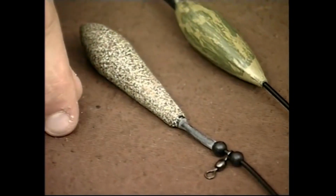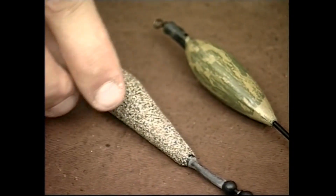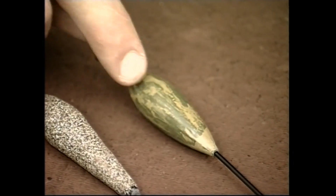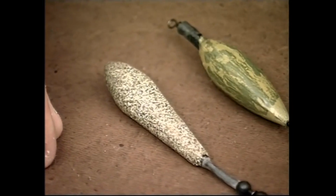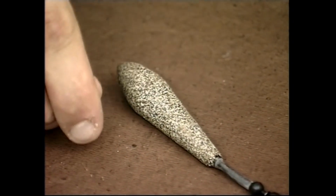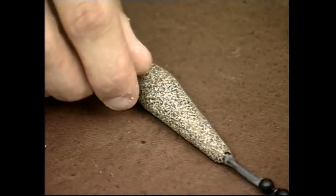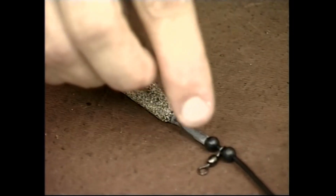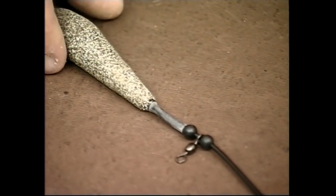There are two types of end tackle that are normally used. There's a helicopter rig here and there's the inline rig here. To start with, we'll look at the helicopter rig. This is this one here. The helicopter rig is so called because at one end is your lead and there's a swivel here which can go around in a circle, giving the helicopter effect.